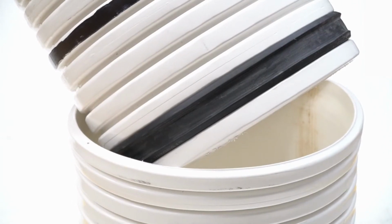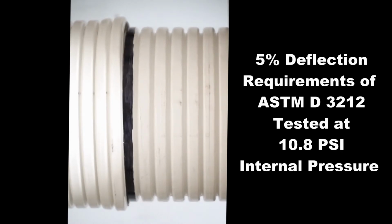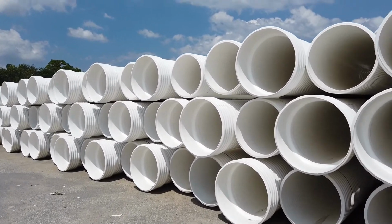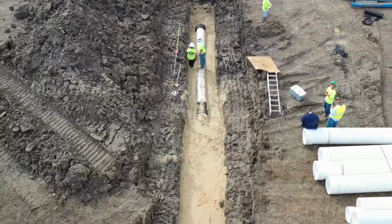A-2000's gasketed joints contribute to the integrity of the complete sewer system, with its patented, specially designed double sealing gasket on the spigot end. The gasket is seated deep into the bell, providing superior tightness. A-2000 joint tightness greatly exceeds the 5% deflection requirements of ASTM D3212 when tested at 10.8 psi internal pressure. A-2000 has been tested to 25 psi and 50 psi internal pressure for 18 months without a leak.